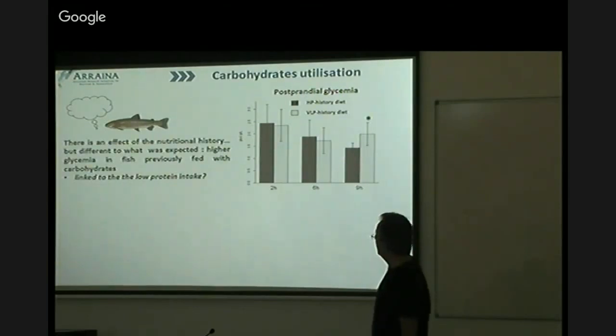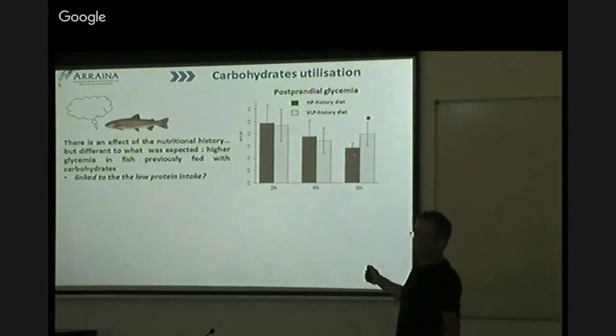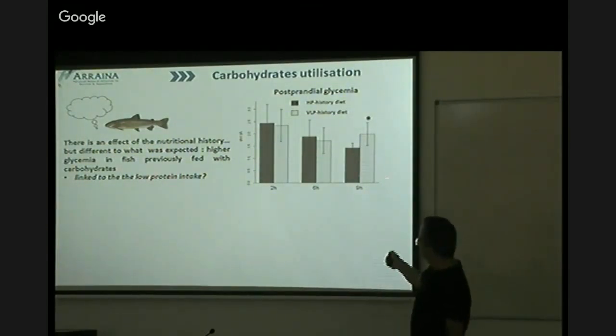So here we can say that there is something, but it is different to what we expected. So it's also to show you that it's very difficult to do nutritional programming. And we are scientists, so we have to say what is the reality. But there is something here, and it's higher glycemia in fish previously fed with carbohydrate. It's not what we expected at the beginning. But it could be linked to the low protein intake. And we know that in mammals, low protein intake during gestation can have a strong effect on regulation of glycemia.